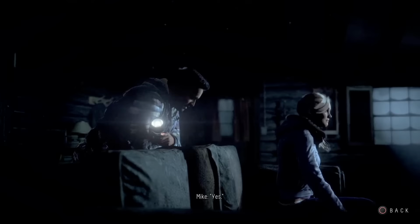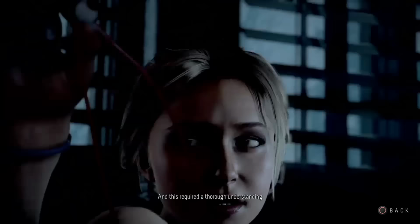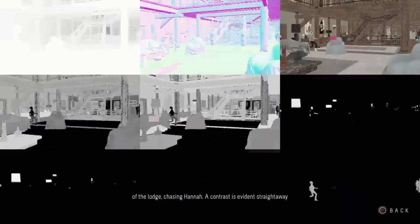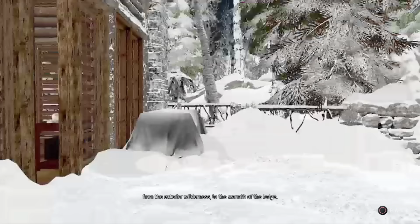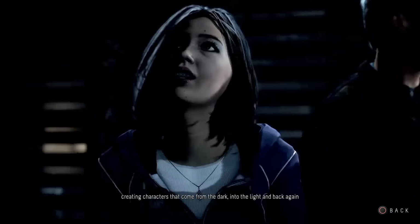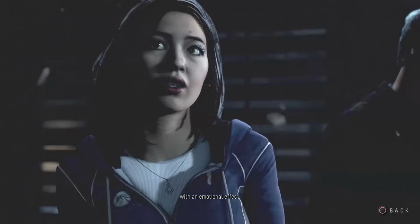Yes. Working with the lighting artists, we really brought the look and feel of the world together, and this required a thorough understanding of the visual language of teen horror. A key scene was where all the characters emerge out of the rear of the lodge chasing Hannah. A contrast is evident straight away from the exterior wilderness to the warmth of the lodge. The attention to character lighting here is through the bounce and rim lighting, accented colours and composition, creating characters that come from the dark into the light and back again with an emotional effect.